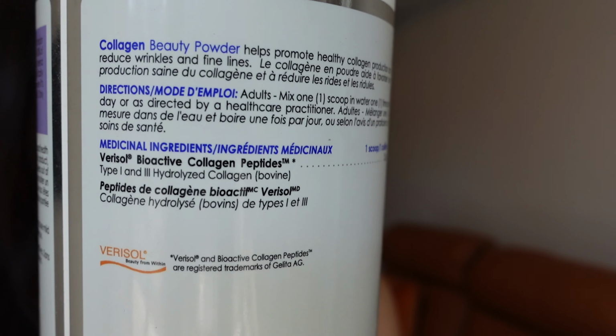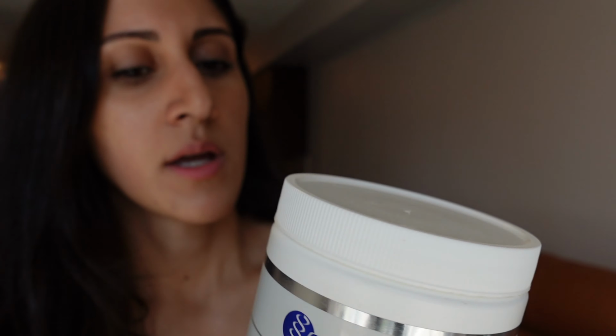So here's the ingredient list. It's collagen peptides in it. I know it says beauty, they market it for beauty, and it's not that I'm necessarily using it for beauty. I like using it because you get some extra protein, so it's adding some protein into the drink, and then it's also helpful for hair, skin, and nails, and joints as well.